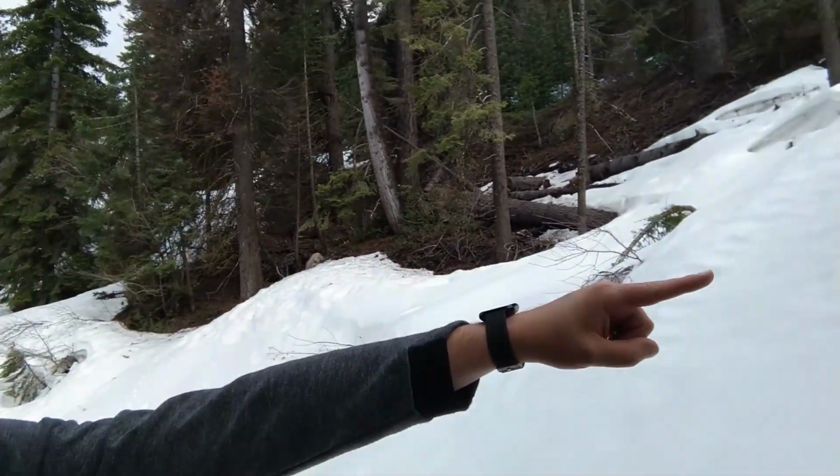So first thing you'll notice behind me is that there's snow, right? So there's still snow up here, even though it is, let's see, April 24th. No, it hasn't all melted yet because it stays pretty cold up here. We're about 6,000 feet in elevation.